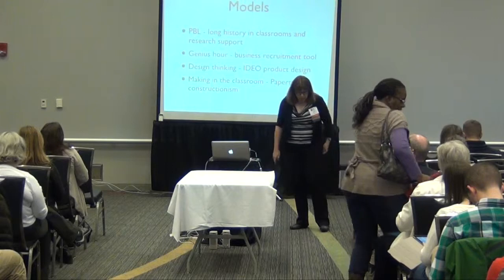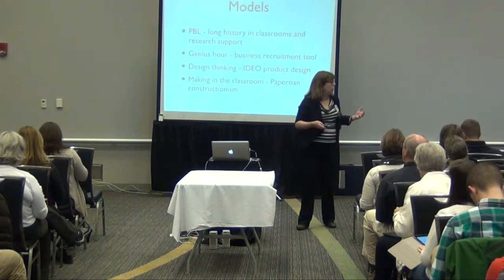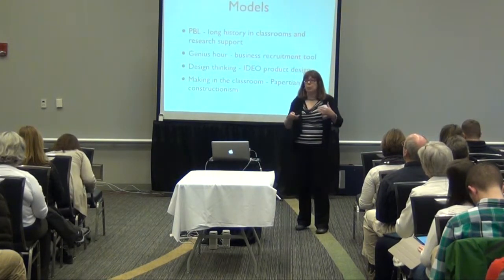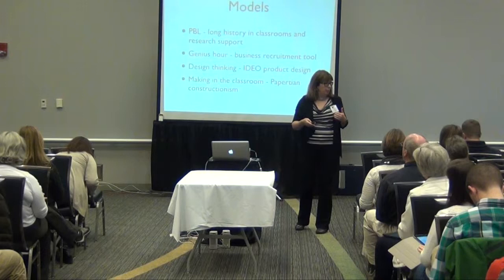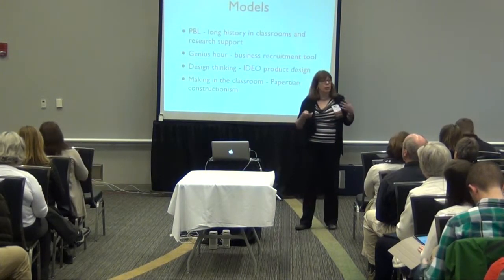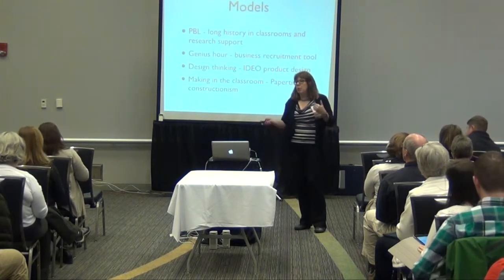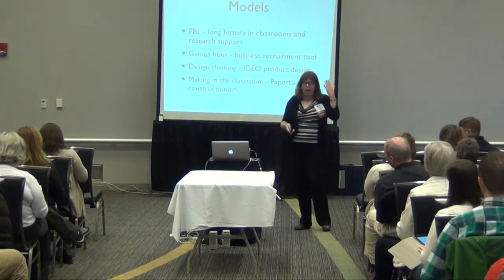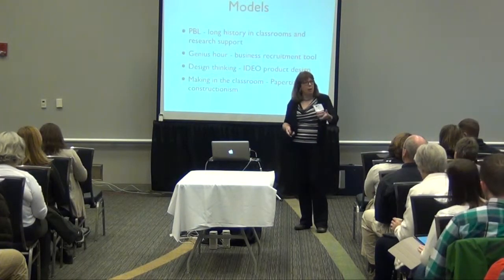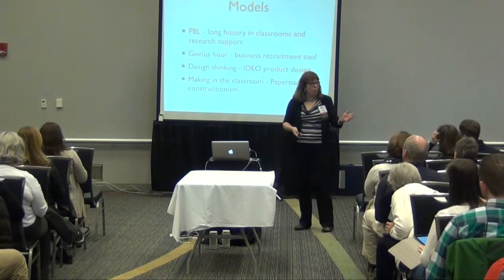I think it's always nice in the classroom to start out with models that we're familiar with. To me, the biggest model that matches the maker movement is project-based learning. The nice thing about project-based learning is there's tons of resources, there's tons of research. If people are saying to you, well, how do we know that kids learn by hands-on? You can say, I've got all kinds of research from Harvard, books written about project-based learning.